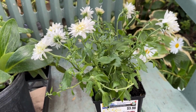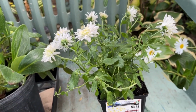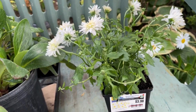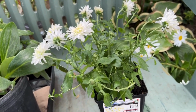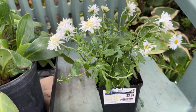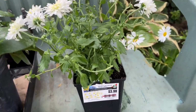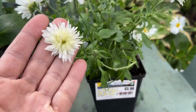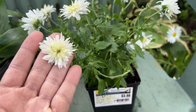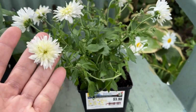So I have liatris there that will naturalize. I have sweet alyssum in there. So anything goes over there, in my opinion, right? But what I do with my mums in the container, when spring comes, I take them out and then I plant them in the ground. However, I did a test last year where I got one of these and I put it straight in the ground. And I'm gonna take you to the front and I'll show you what it looks like.